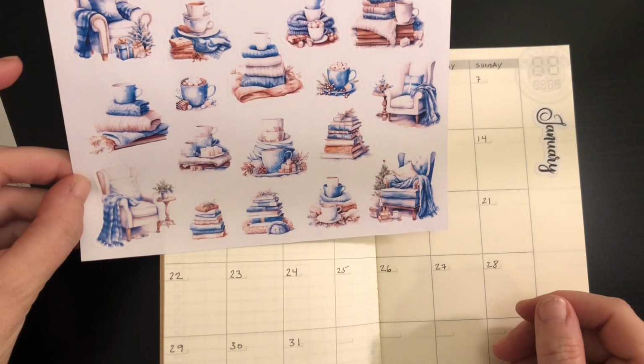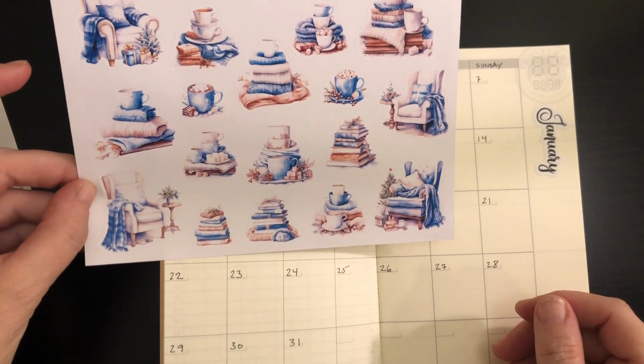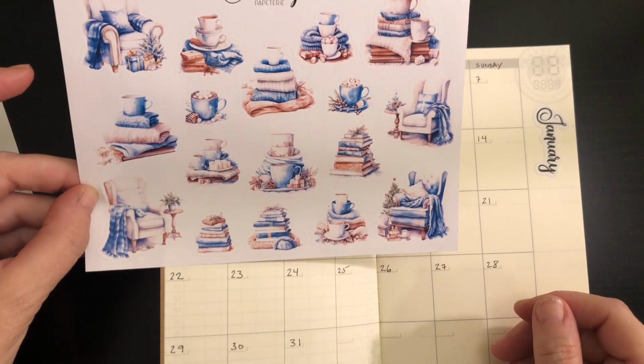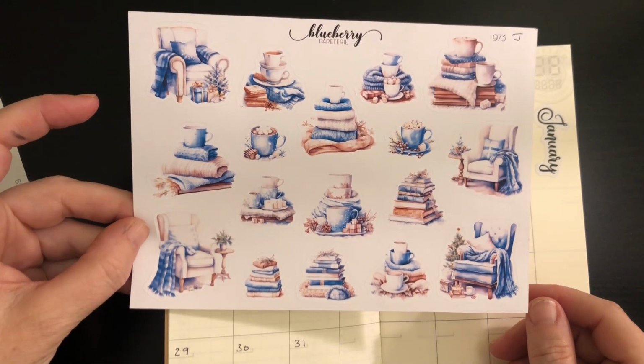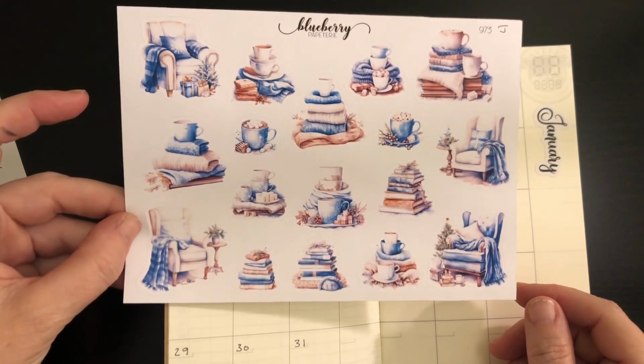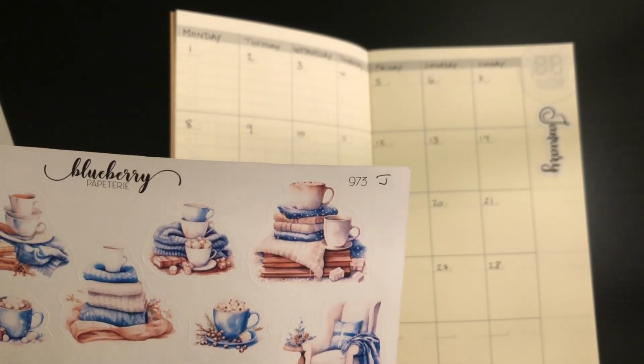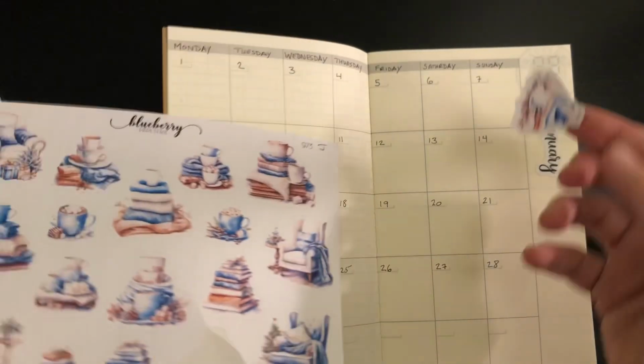All right, and this is the sticker sheet I've chosen to use for January. I just like the cozy, warm vibes with the coffee and the books, and so I'll just put a couple of these to sprinkle around. And I want to save some because in one of the other notebooks I'm going to be using, I am going to have a section for each month where I can just jot down notes and things that I plan to do, etc.